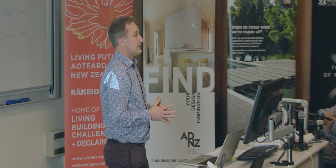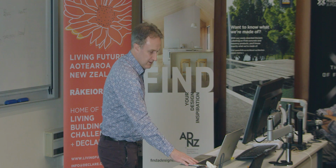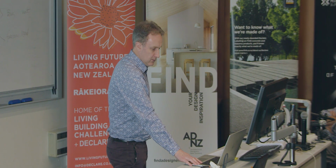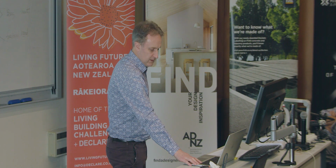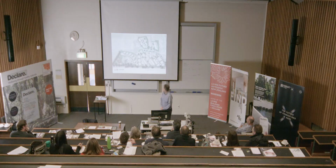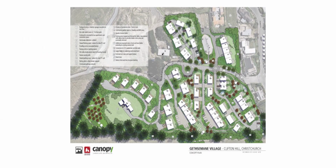And it led to nothing so far, but hopefully it gets picked up at some point. But, you know, it's just from a little home came a big project. And then also this project here. So this is a concept for 50 homes up the top of the Port Hills.